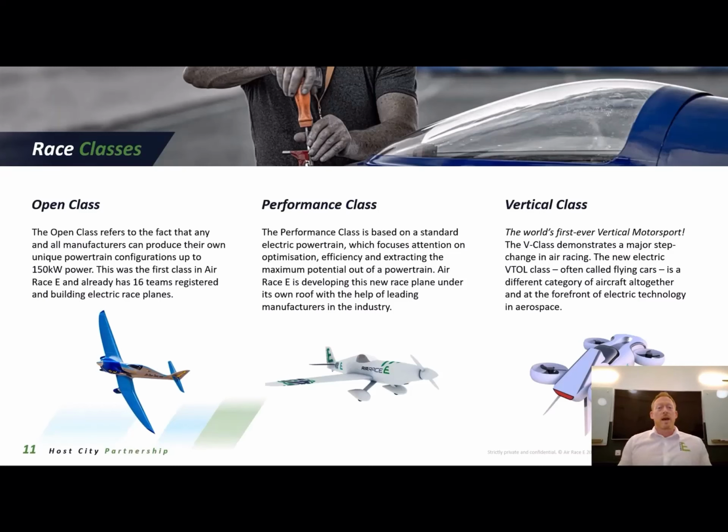Now, to do that, we have actually three race classes. So there's actually three different types of aircraft that are racing. We have the open class, which, as it sounds, is wide open to any manufacturer, any team that can produce any type of concept and configuration of its powertrain possible.